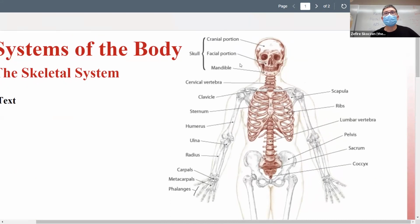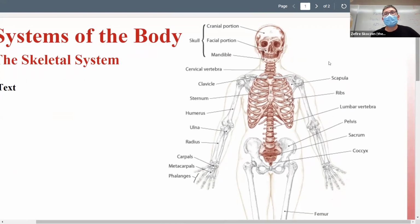Starting superior to inferior, top down. You know, in the skull, we actually have multiple bones fused together, and at a later time, we'll learn the specific names of them. We do not need to start with the specific names of them. The mandible is the name of the jawbone.